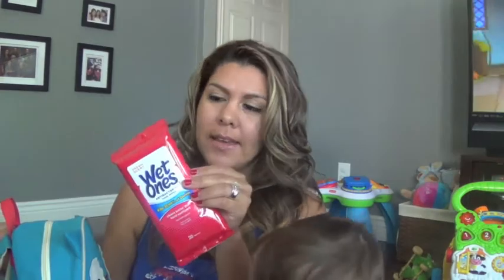And in the front little zipper bag, I have Kleenex, antibacterial wet ones, a teether, a pen, a pair of socks for Mason.